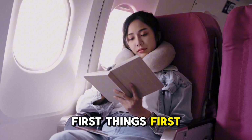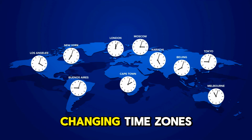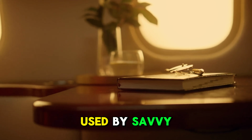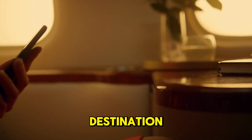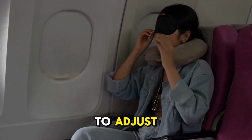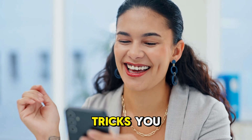First things first, let's tackle one of the sneakiest travel challenges: jet lag. Changing time zones can mess with your internal clock, making it hard to adjust when you land. Here's a trick used by savvy travelers. Set your phone to the time zone of your destination as soon as you board. It mentally prepares you for the new schedule, making it easier for your body to adjust. Think of it as a little mind trick to trick jet lag before it tricks you.